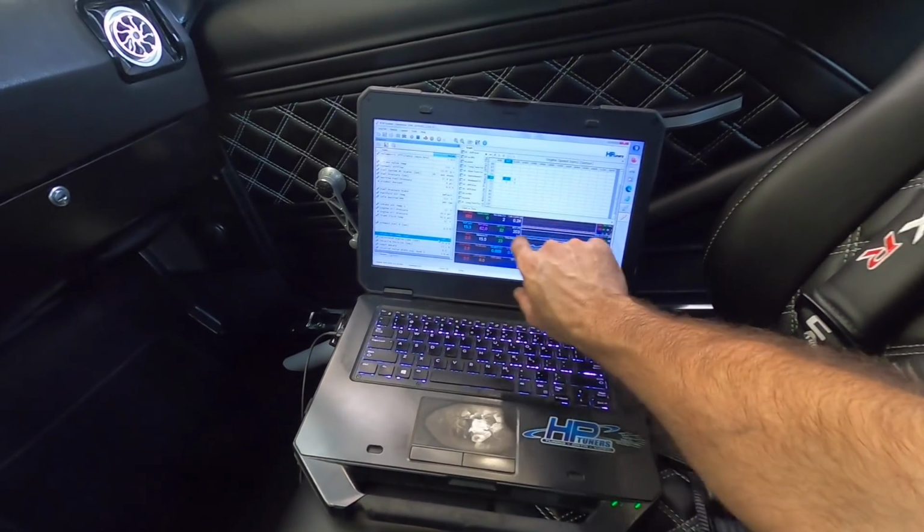All right, we got our HP Tuners. Air temperature's about 100 degrees, coolant temp's about 203.